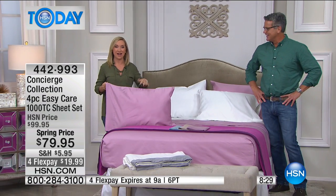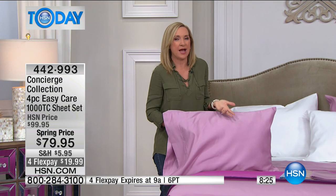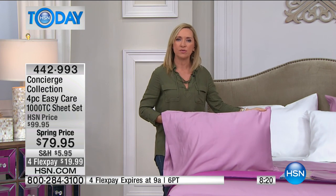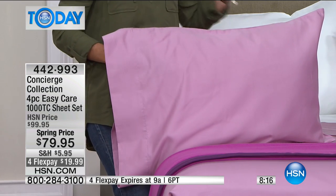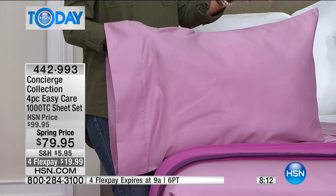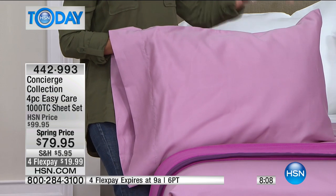These are not a one-time wear. These are not something you're going to put on and wear a few hours every few months. You sleep in your sheets for hours and hours and you own them for years. And to Guy's point, if you can get 5 years, you got a great set of sheets. So think about that, such a small investment, especially with using FlexPay, where you can get this home and sleep on it, wash it, try it.